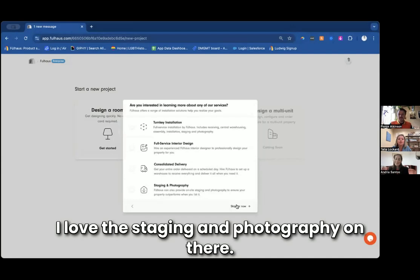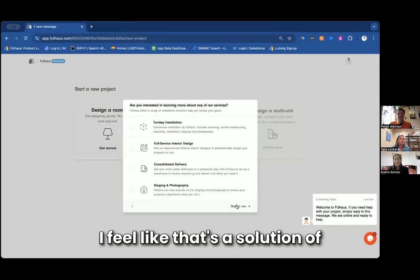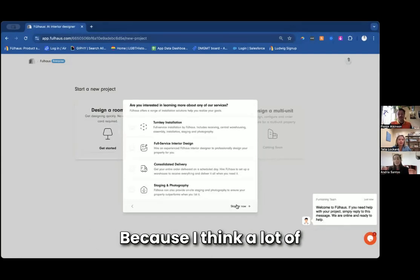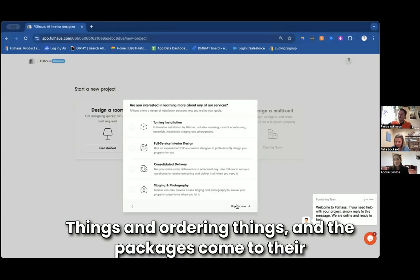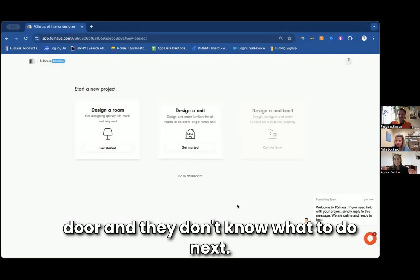I love the staging and photography on there. I feel like that's a solution I don't want to miss, because a lot of people get excited buying things and ordering things, and the packages come to their door and they don't know what to do next.